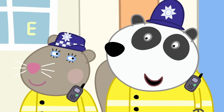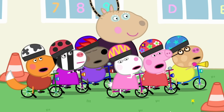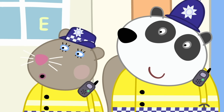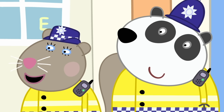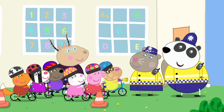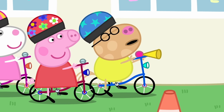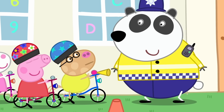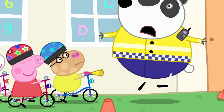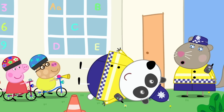Now, suppose you're riding your bike along and someone steps out in front of you. What do you do? I would ring my bell. Very good. Ringing your bell lets others know you are there. Can you all show me how good you are at ringing bells? I don't have a bell. I have a horn. A horn is just as good as a bell. Could you give your horn a tiny little toot so that we can all... Yes, that should be sufficient to alert the public of your approach.